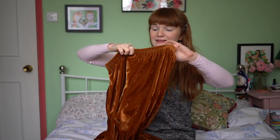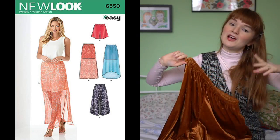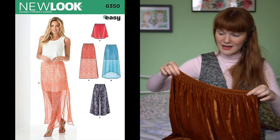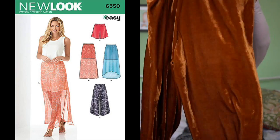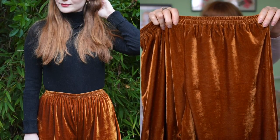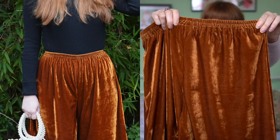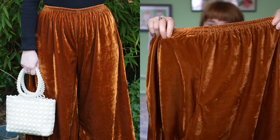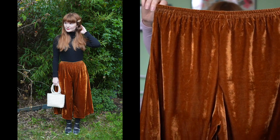I decided to make myself a pair of culottes. I will leave a link to this pattern down below, and I'll put a picture in here. It is one of my favourite patterns. I would highly recommend it. It just has a simple elasticated waist. I'll try and show you here. I made sure that I did a zigzag stitch over the elastic just to stop it from twisting in the casing, because I find that super annoying, like every time you go to the toilet and then your elastic goes all funny and you have to untwist it. So I sewed that down.